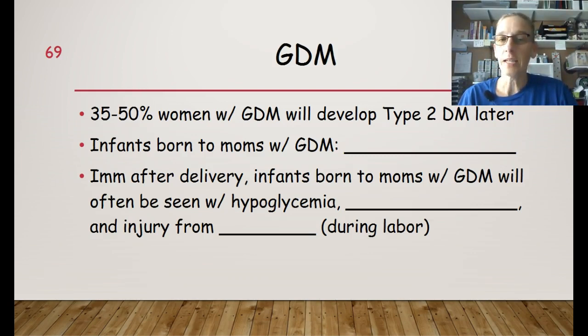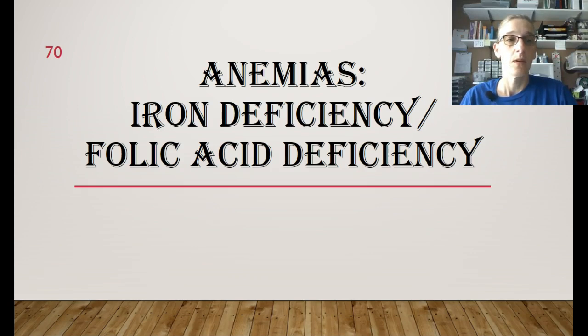Immediately after delivery, infants born to moms with gestational diabetes will often be seen with hypoglycemia, respiratory distress, and injury from the macrosomia, from the fact that they are so large. They will have injury during labor. Often it's a broken clavicle. All right, if you have questions about that stuff, you guys have got to email me, okay? Anemias, iron deficiency, and folic acid deficiency anemia.